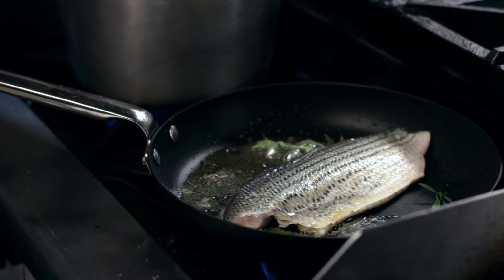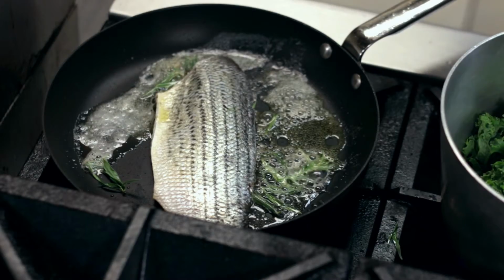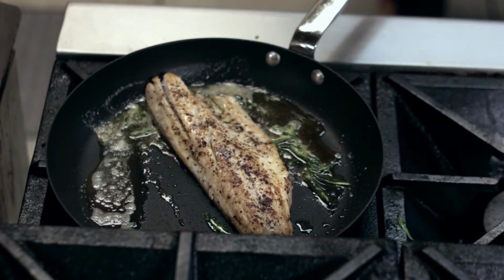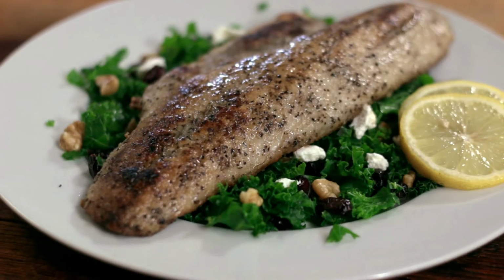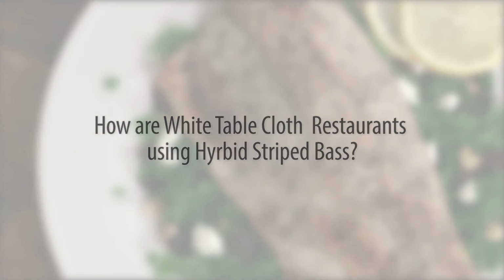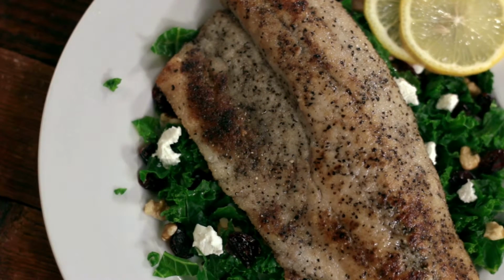We often see them served whole in Mediterranean restaurants, fried whole in Asian-style restaurants, or even used in sushi and sashimi applications. Hybrid striped bass is a great menu item because it's easy to make. It can be broiled, grilled, poached, sautéed, or baked.